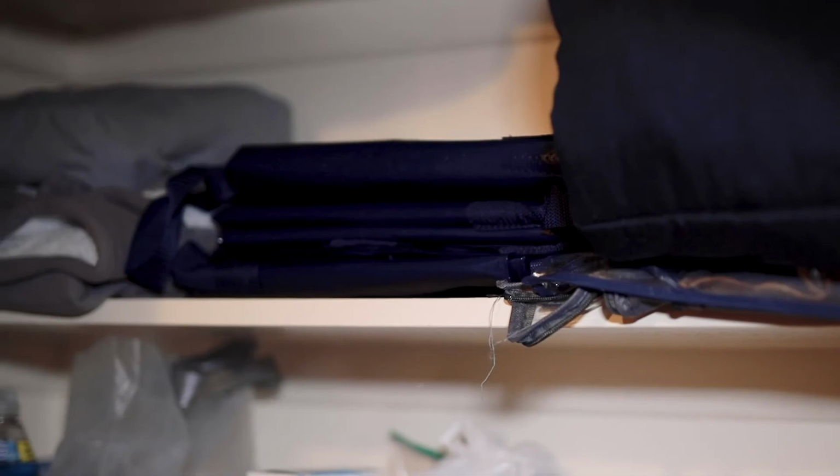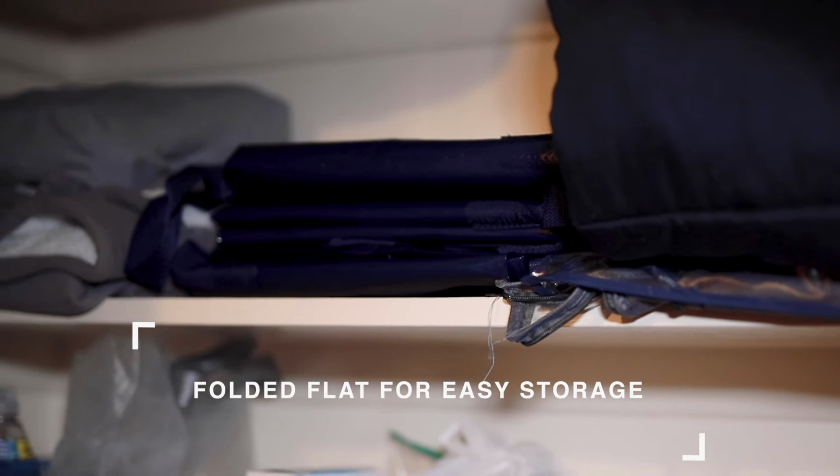When not in use, they can be folded flat for easy storage. VENOBAGS are a must-have for storage and moving.